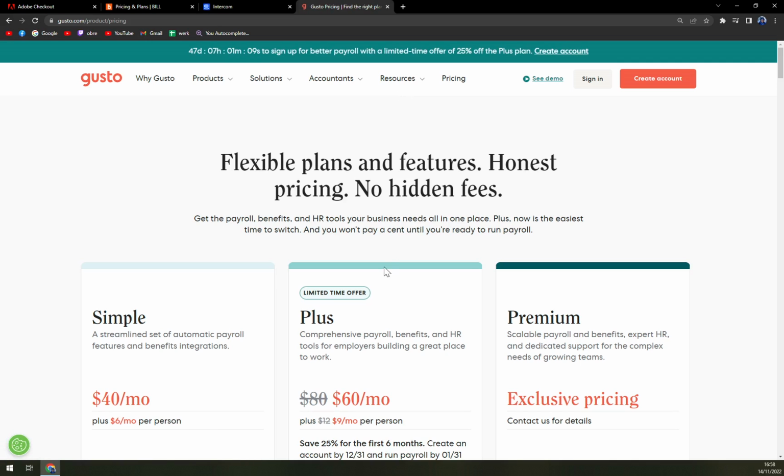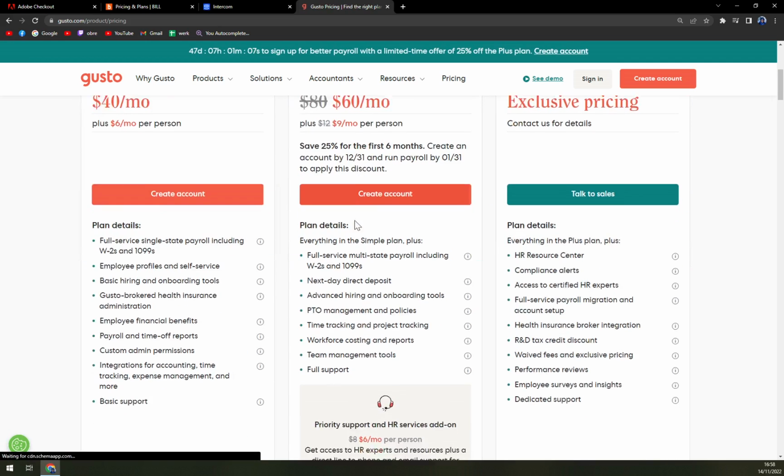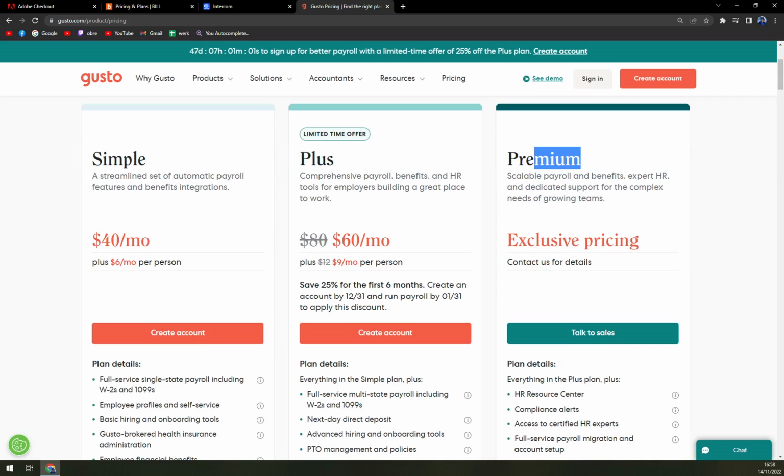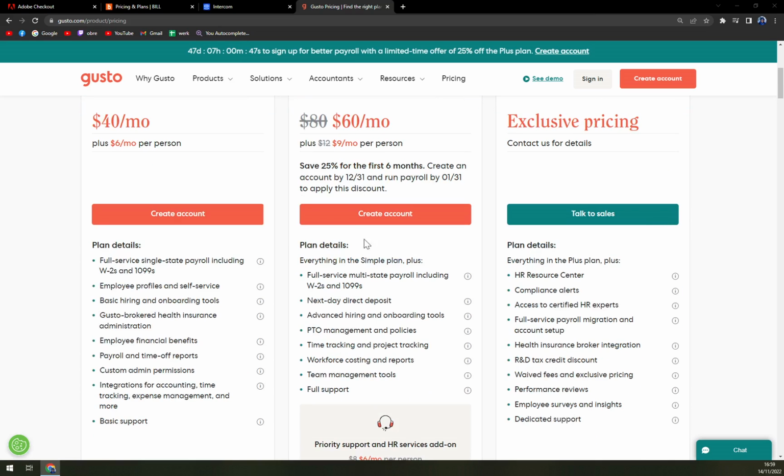So let's check out the pricing. At the moment, they have the Simple, Plus, and Premium pricing plans. Straight away, Premium is quotation based. So first of all, you have to contact them and ask for the features that you really need, and you need to talk to sales, obviously.